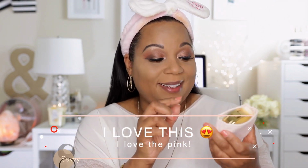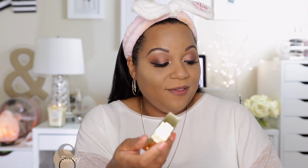You get 0.42 ounces, and I think that's a little bit more than your average bronzer, actually. Ooh, okay. I love this. I love the pink. I love this. I have never purchased a Gucci makeup product before, but it was something about this packaging and the presentation of this, and I saw everyone else trying this out, and I just wanted it. I had to have it.